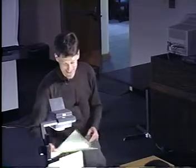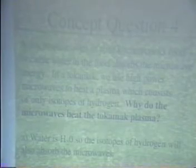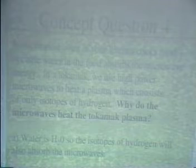Okay, my last question for you. A microwave oven in your kitchen cooks food because water in the food absorbs the microwave energy. In a tokamak, we use very high power microwaves to heat the plasma. That plasma consists of the isotopes of hydrogen. That's deuterium, that's tritium. It's hydrogen. Why does it work? Why do the microwaves heat the tokamak plasma?